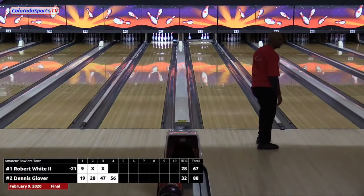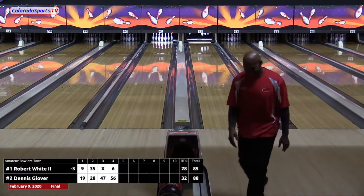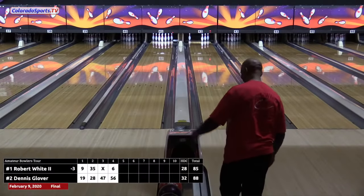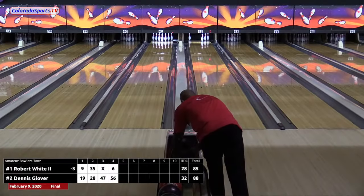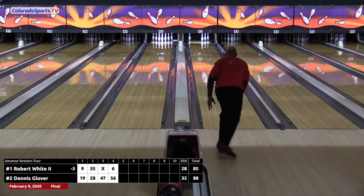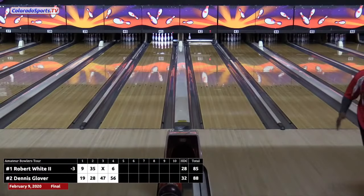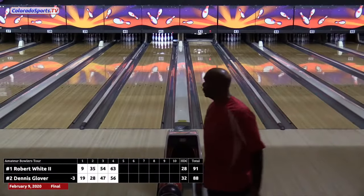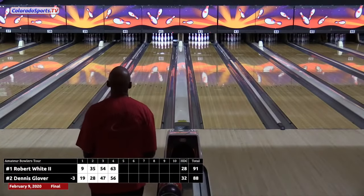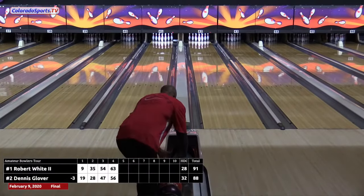Ooh. 3, 6, 7, 10. Very makeable. And, of course, he's laughing. Because, deep down inside there was a, come on, White, in there somewhere. Oh, I'm sure. Very makeable. But, again, 6 count on a double is bad pin count. And how close is this going to be? Oh, that was close. Good shot. All right, so he's open in the 4th as Dennis Glover. So we got 56, we got 63, 7-4. Wow, 3-pin difference between these two gentlemen.